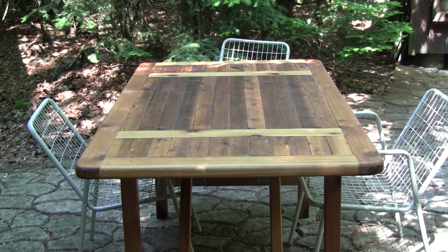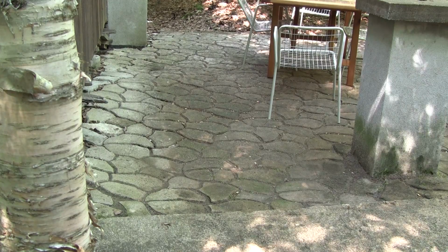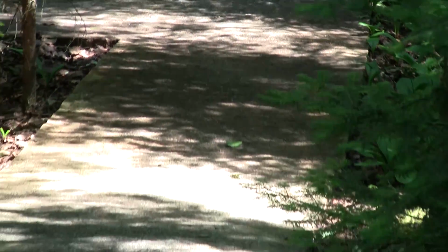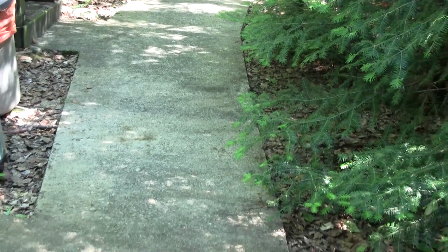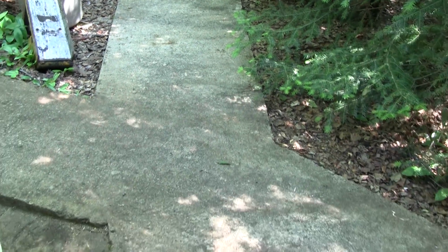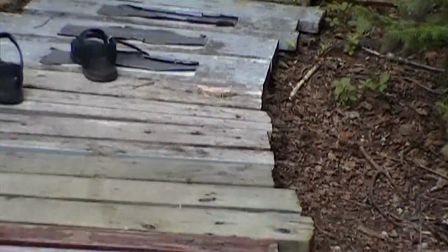I also built a cedar table to eat outside on the patio. Speaking of patio, I guess you've noticed that it's all made of concrete. It's cleaner and easier to maintain. I also made my boardwalk out of concrete. I don't know why, but I love making concrete, and it lasts forever. Unlike my old boardwalk, which was made of wood. It was awful.